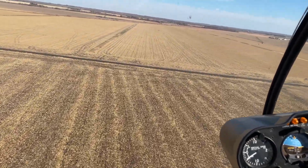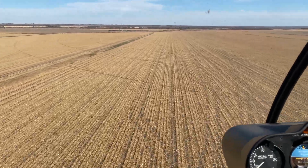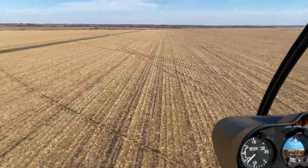Let's take a quick break from the construction projects. So we did a few aerial photos in Fremont, and on the way back to the hangar, the pilot asked me, "Do you want to see what it's like to crop dust a field?" And of course I did.